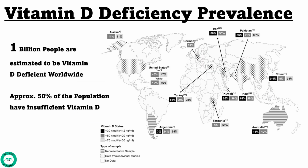Vitamin D deficiency is a widespread issue affecting populations across the globe. Various factors such as geographic location, skin pigmentation, indoor lifestyles, and cultural practices contribute to this condition. An estimated 1 billion people globally suffer from vitamin D deficiency, with approximately 50% of the world's population having insufficient levels of vitamin D. Without intervention, this deficiency can lead to significant health complications.